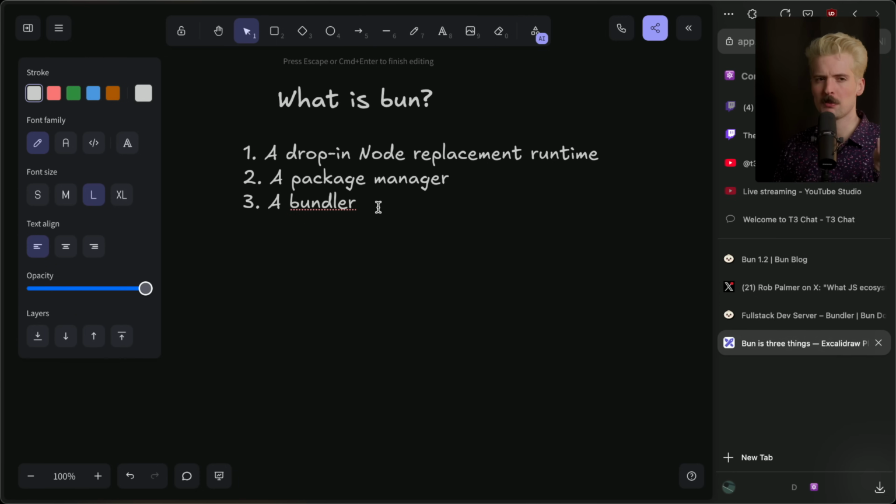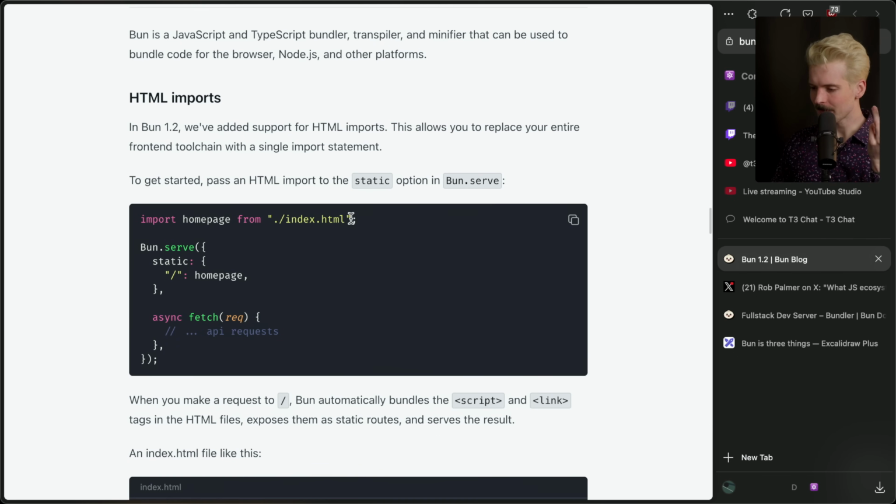You gave it a starting point for a JS file, and it would go down the import tree and try to make a bundle to come out the end. And it did okay. But it was very, very minimal, not very customizable, and it was missing a lot of the things you need for bundling for web. You couldn't just have an HTML file that pointed at a JS file and get it to output the right thing. Now you can. Part one, we now have HTML imports in Bun.